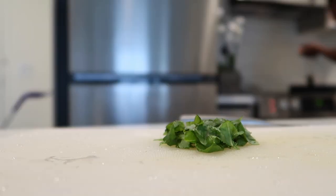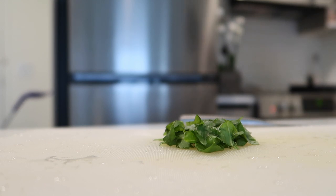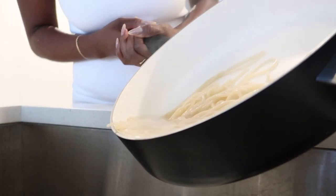Smell of basil. Wow. This pasta, you guys. Pour the water out.